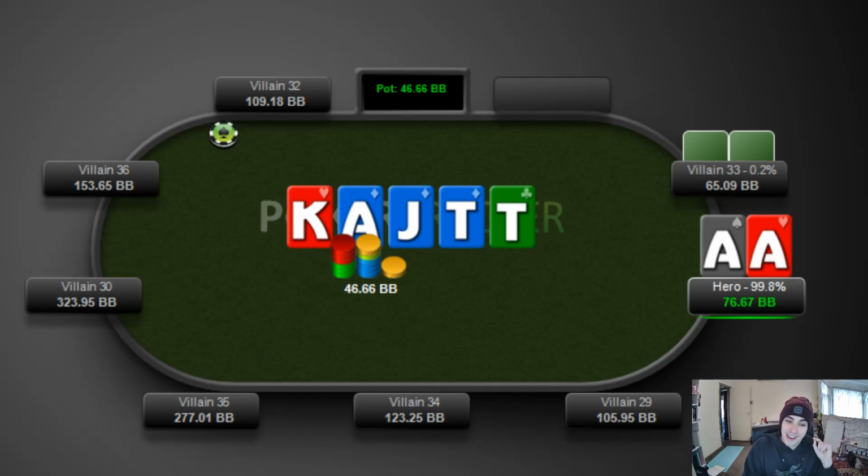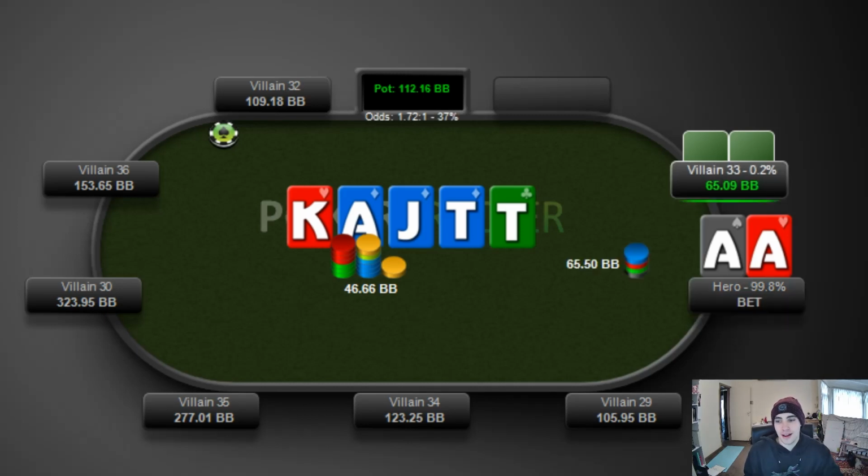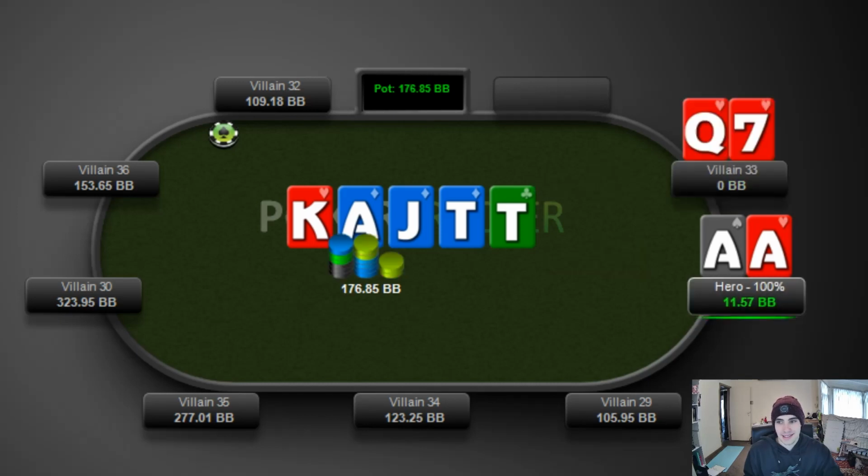Having said that though, I do think ripping it all in as an overbet is the much better play, just because if our opponent does have a flush, which I think there is a bunch of flushes in their range, we're just going to get max value with it. I go ahead and rip it all in, trying to get paid off by a flush. And then my opponent calls.